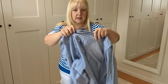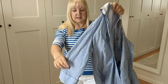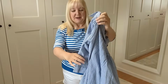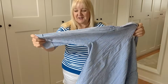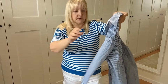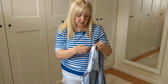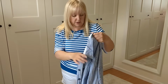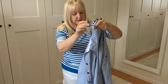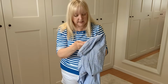So this next one is a little stripy shirt. It's very creased, and I was gonna iron it just now, but I thought no, I'm just gonna show you how it is. It's got really nice sleeves, look, with a cuff on, sort of 3/4 sleeves. It's a Marks and Spencer one. It was £3.50 from Hope House, and I think it's a size 14. I can't see the size there. Hold on, let me just check.